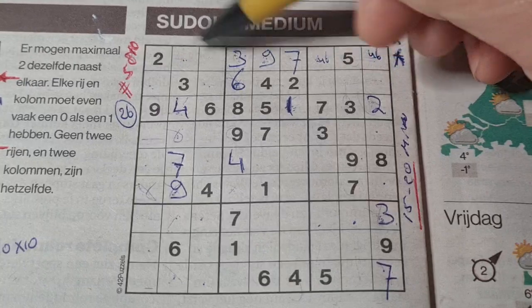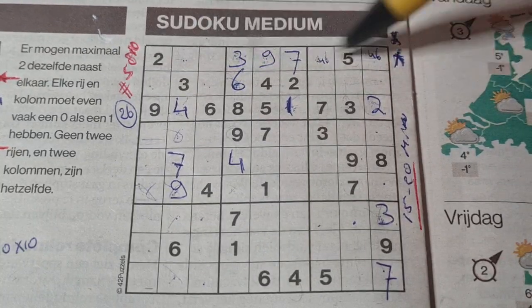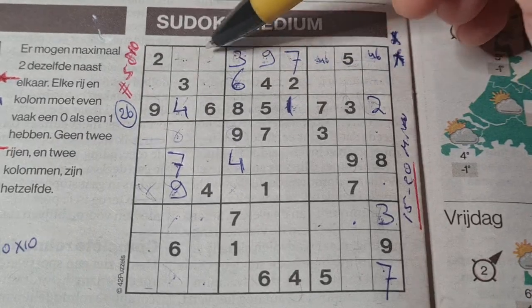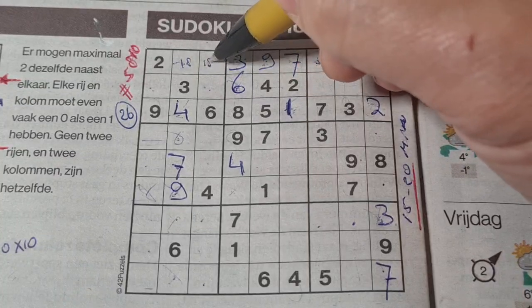So what are the other two numbers in this row? The 1 is missing, the 2, the 3, 4, the 5, the 6, the 7, and the 8 is missing. 1 and 8. Let me mark those two boxes.